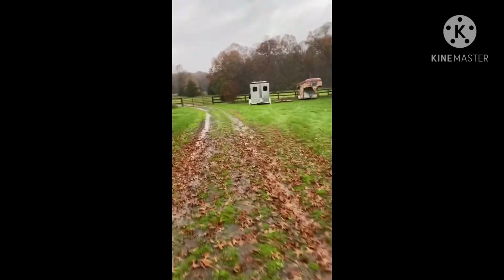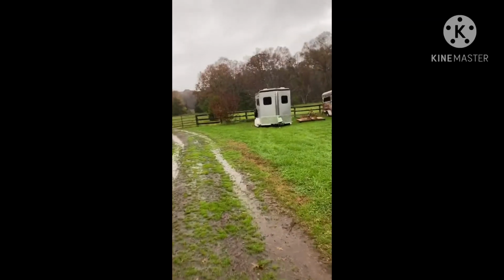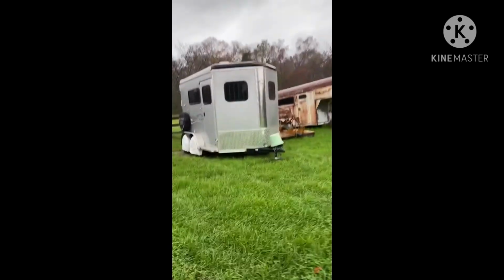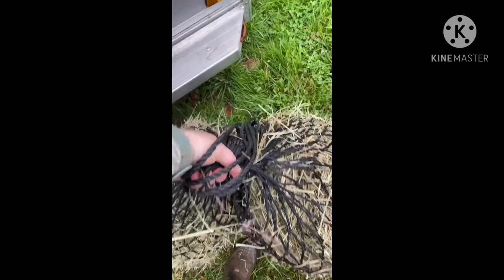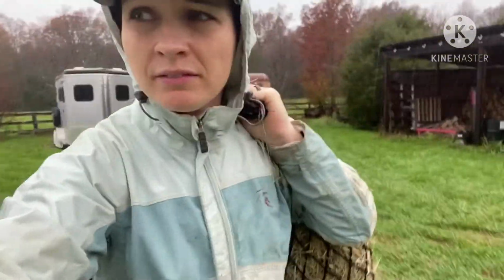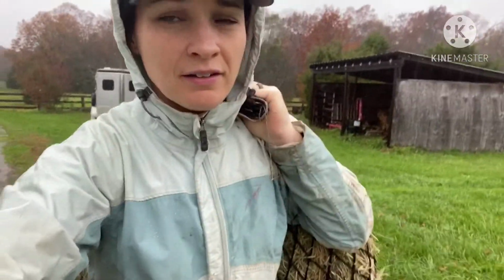So I'm walking down here where we have temporarily parked our trailer because the barn owner is painting the sides of his workshop. So everyone moved their horse trailer so it wouldn't get paint on it. I'm just walking down here because I'm gonna grab the horse's hay nets. I got the hay nets from the trailer. Ugh. Now to walk back to the barn. It's actually really warm. Rain's not that bad. It's just making a mess of the ground. Except now it's raining harder.